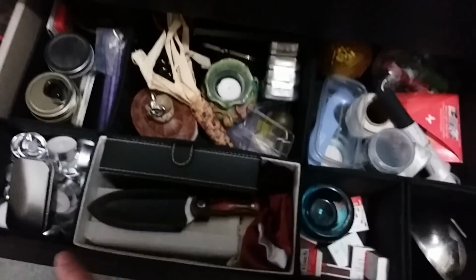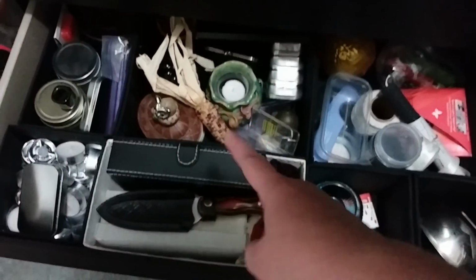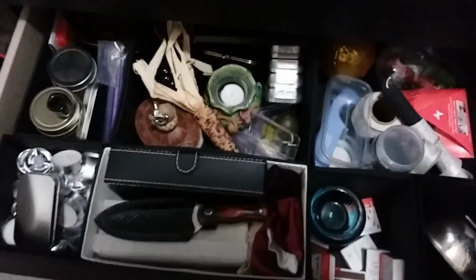When we go down one drawer, these are my candles, my spell supplies, lots of different altar decoration items in here, that kind of stuff. And then in the bottom drawer, to move my laundry, this is like my apothecary.